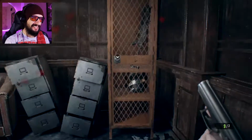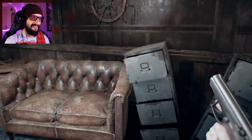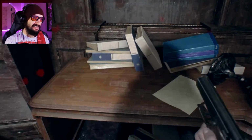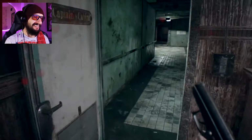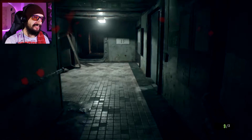Captain! Captain's cabin. We have no lockpicks. God damn it. And just put a machine gun in there as well. Alright, lug wrench, that's for the elevator. Ship map. Ship map. No, stop! Oh, Jesus.